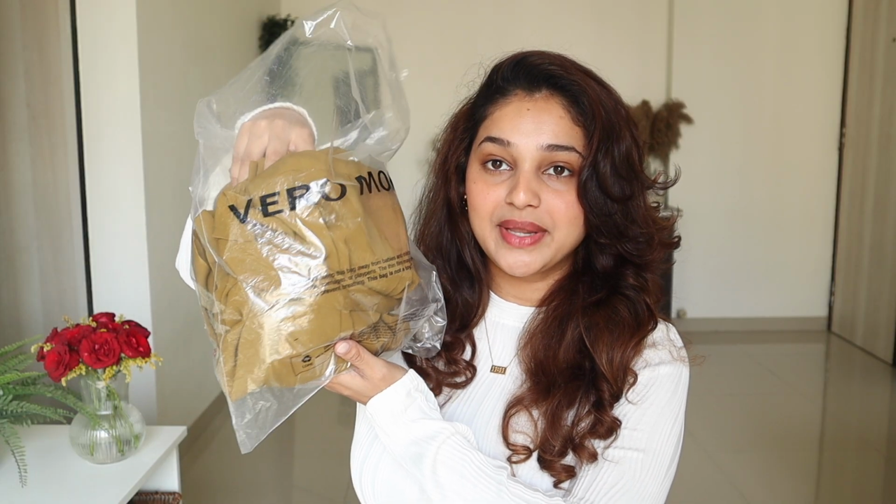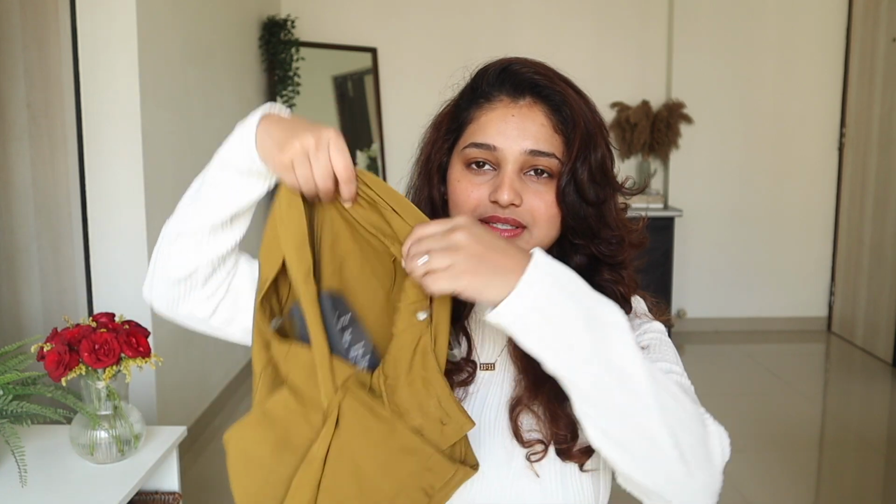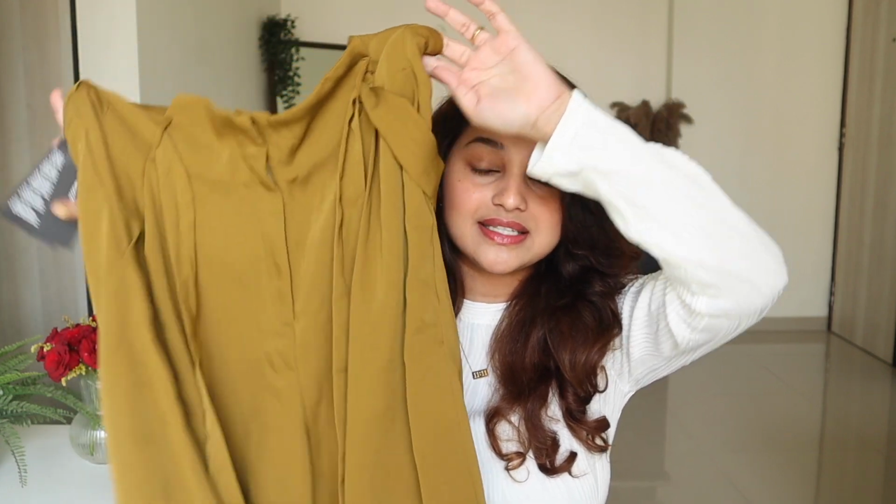The first thing I picked up is this formal pant by Vera Moda, and this is how it looks. I really like the color. The description said brown, but clearly I don't think this is brown. It kind of looks like a mix of mehendi and mango color, but I really like it. Something different, something that I don't own. And I really like the quality. It's very soft and very comfortable.